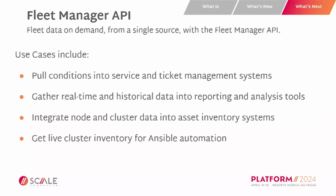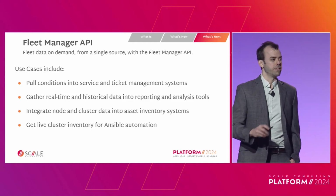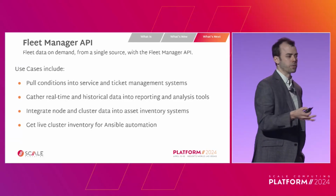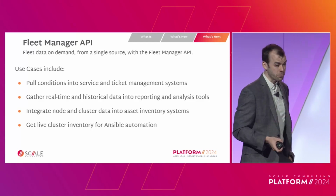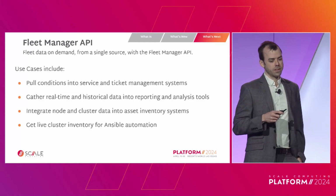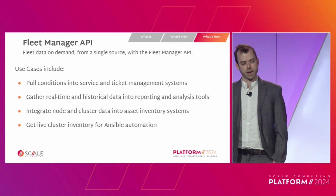If you have not used the API on HyperCore today, that's been around for a while, and I highly recommend you do that. You can do anything on the cluster really through that API. What the Fleet Manager API will do for you is add an additional layer on top, much like the Fleet Manager UI; this will be the API to the UI. So take that current conditions list: okay, it's cool that it's in Fleet Manager, but I want to pull it into my service and ticket management system in real time. Now you can do that with the Fleet Manager API that will be coming. ServiceNow, ConnectWise. You can gather real-time and historical data.